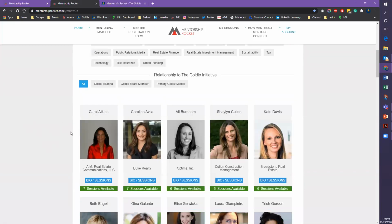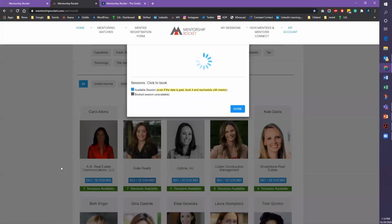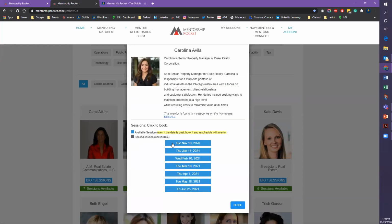Now, as a mentor, I really encourage when you're choosing dates to spread them out over the course of the season. So as you can see here, Carolina has some starting November all the way through June. And that's really helpful so they're not all bottlenecked at the beginning or in the middle. And this will be helpful for Goldie scholars and mentees to find dates over the course of the whole season.